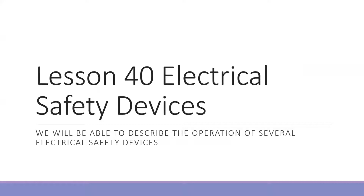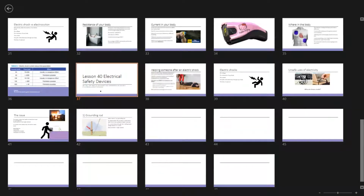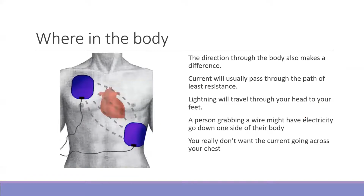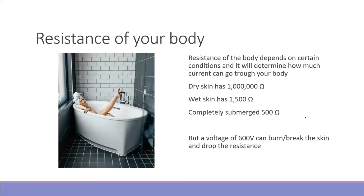So we're going to describe three, or you could say four technical devices, because I'm going to break up one of them into two sections, because it's going to be like 2A and 2B, because they're pretty much the same thing, but we're going to be going through three main types of safety device. But I'm going to talk about that after I quickly talk about what we did last lesson.